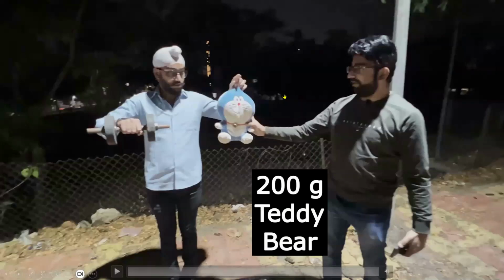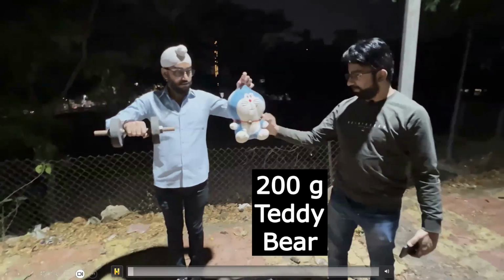Have a look at this experiment which I performed earlier with one of my students. So you can see on the right hand side, we have a teddy bear. This is a very light teddy bear, a 200 grams teddy bear. And on the left hand side over here, you can see this is a dumbbell. A dumbbell is a gym equipment which people use to exercise. It is very heavy. So now have a look.